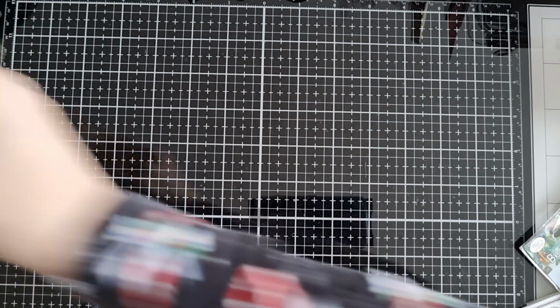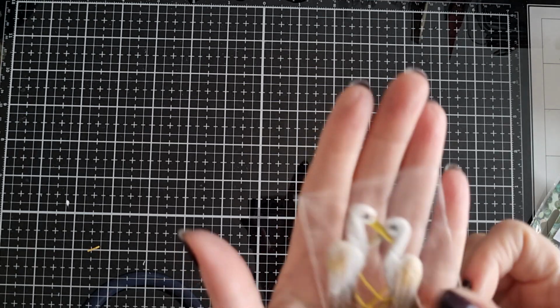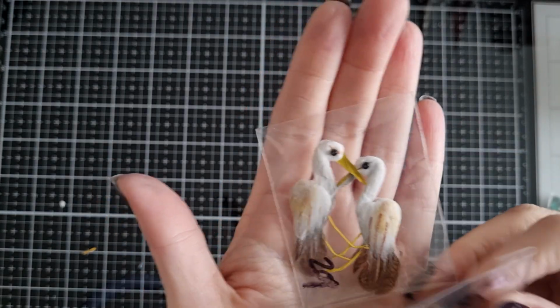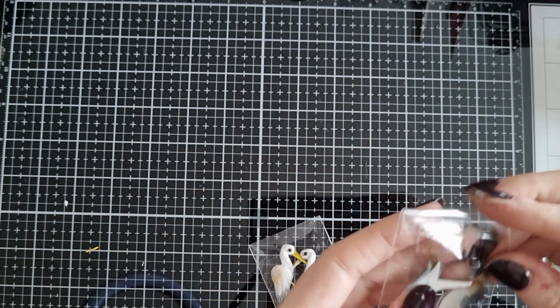Then I found these. Now, these are a bit weird, and I just don't know why I picked these up, but I did. They're these little birds. Do you see? They look like herons or cranes, and then these little ones. Let's open one up and have a look.